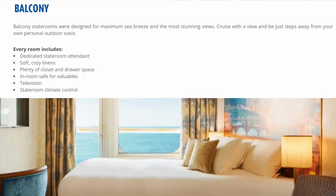Following that is going to be your standard balcony. So if you're looking to get a balcony room, but hopefully at a less expensive price, then this is probably going to be the room for you. It's a standard balcony, so not as wide as the two previous ones, but you still get great views of the ocean and your destinations.